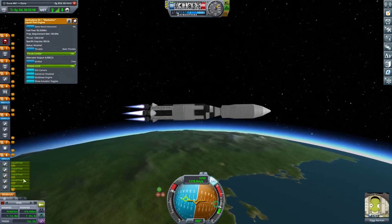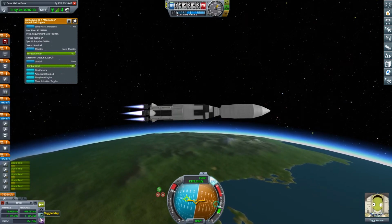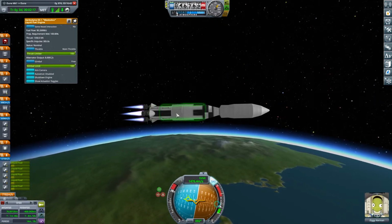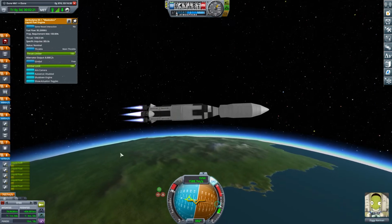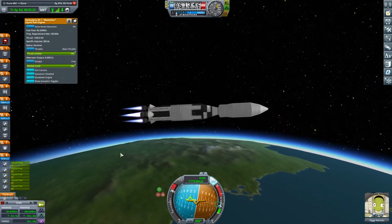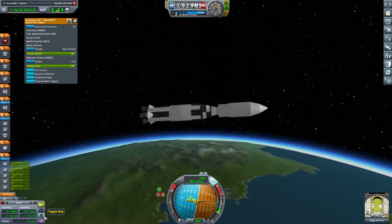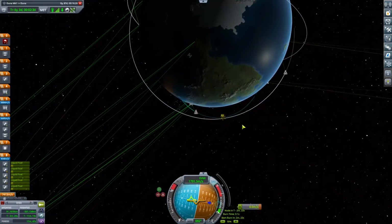We are still going up. The time to apoapsis is going up. I'm going to have to cut the engines at some point, aren't I? There's an awful lot of delta V left for very little fuel. I mean, I understand that there is a lot of thrust going on here, but that's quite excessive. I'm going to wait until we get to 90, then we're going to actually have a look at the potential of getting this thing into orbit. There we go. Right. Let's have a look. What do I need to do to get you into orbit? Let's go.